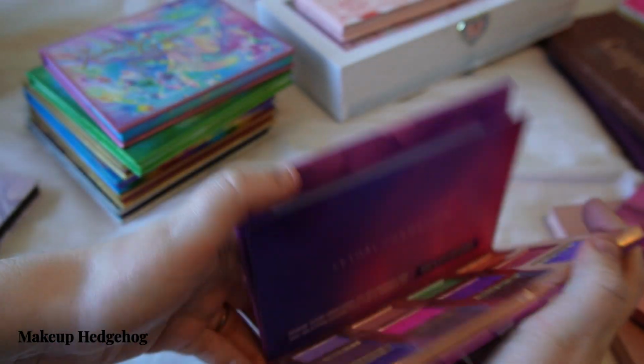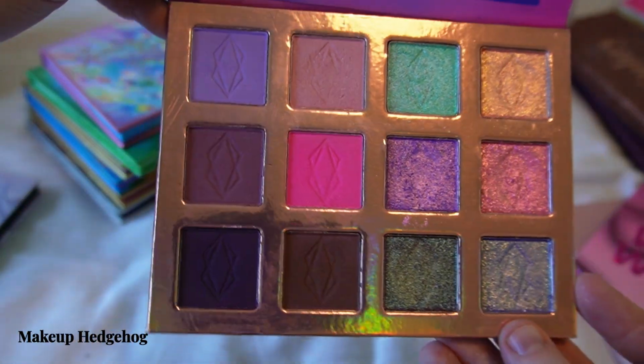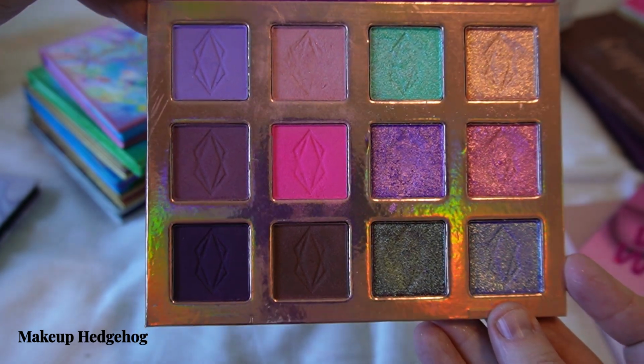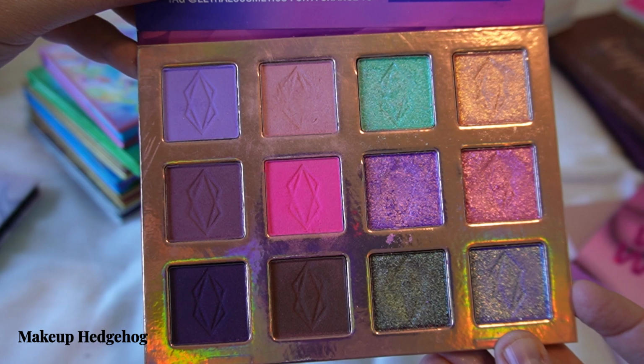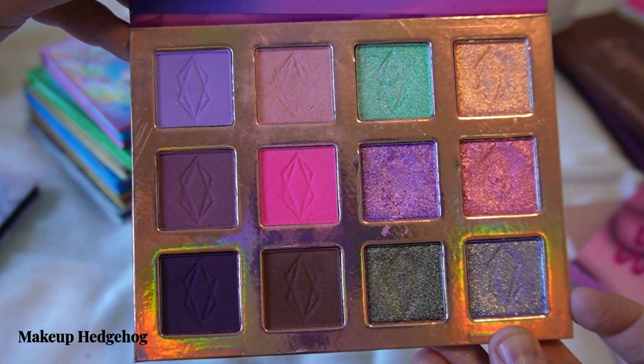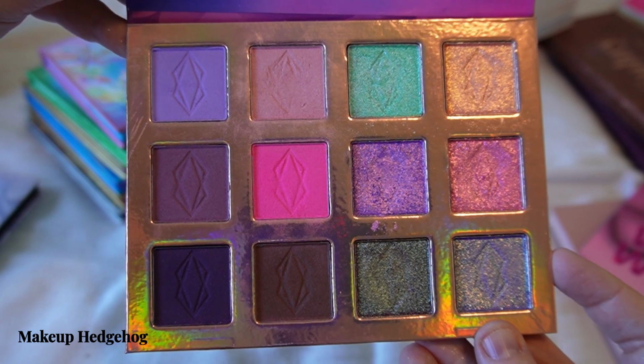Then the Lethal palette. This is a palette that I made on my own. They have a palette builder. I do actually think Lethal is quite smart. They have a nice palette builder on their website. So this has their individual shadows. I am obviously going to keep this. I will say about the shimmers.